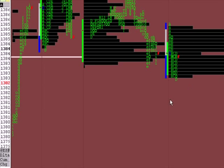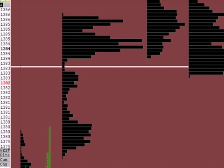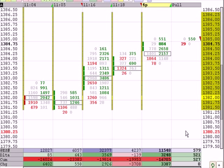Well, the volume cluster stretches, but 86 is right up here. There's a high volume cluster on the chart. Plus, that's a 76% retracement, I believe. We're going to dump this trade at 84.75 out.